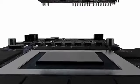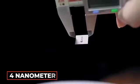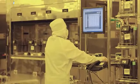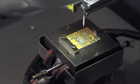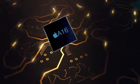Now, there are two possibilities, and both have credible sources. I'll let you know which one I lean towards after I've told you both. First is the A16 Bionic being based on a 4nm chip manufacturing process. You might be thinking that's obviously what's going to happen, since that's what every manufacturer has been trying to do. This was first claimed by Digitimes and was what everyone thought was going to happen.